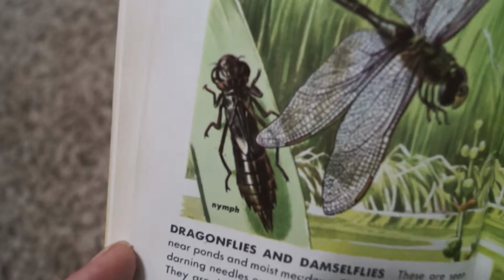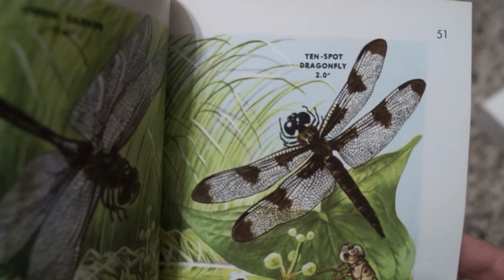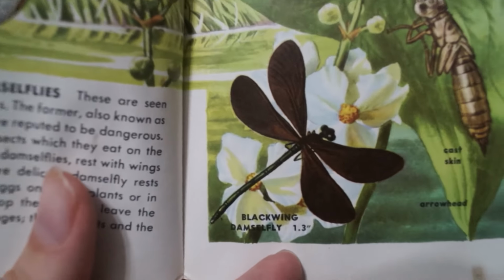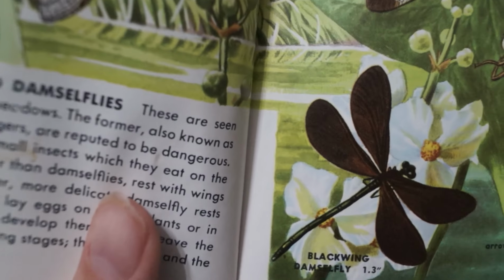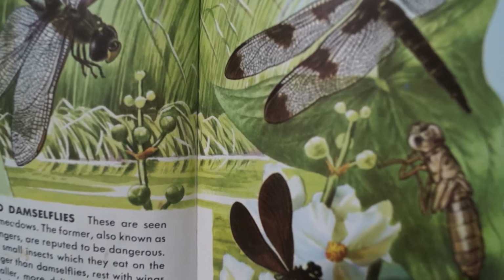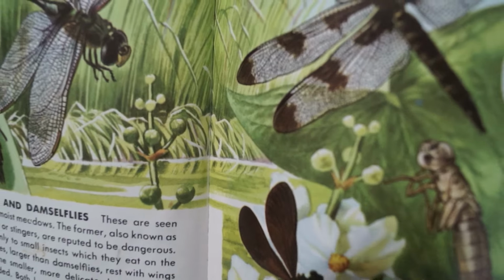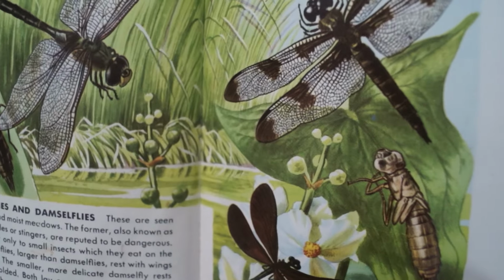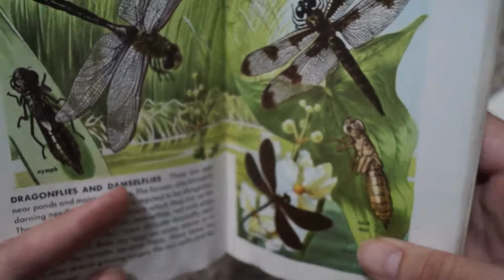Dragonflies. Ten spot dragonfly. There is blackwing dragon. Damselfly, not a dragon. Damselfly. What is the difference between a dragonfly and a damselfly? Dragonflies are larger than damselflies. They rest with wings outstretched. And the damselfly rests with its wings folded.